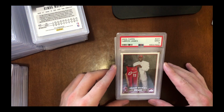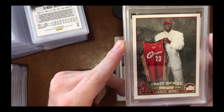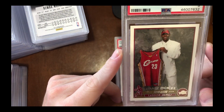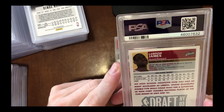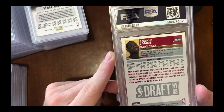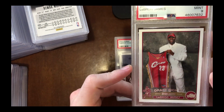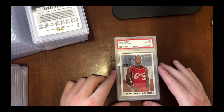And then we have the Topps rookie, which all day long, this may be a 9.5 at Beckett. Top to bottom centering is tough. So that's the big thing holding this card back. Otherwise, this would be probably gem mint if it weren't for the centering. It's a beautiful card. It's iconic now. It's becoming iconic.